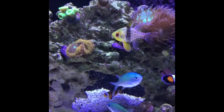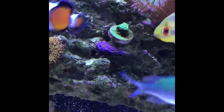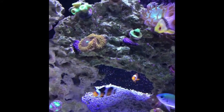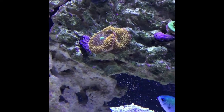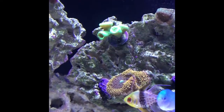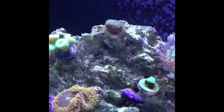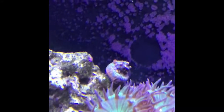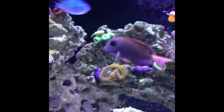Let's see, going this way. These fish have never been this active like this. That's a green Cyphastria. There's my Recordia. Those are both from Worldwide Corals. A trumpet coral. Got a Pavona. And kind of in the back there is a meteor shower Cyphastria. Those are all from Worldwide Corals.